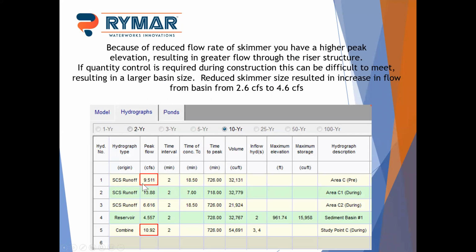But when we did that, our peak outflow actually went up. So a little contrary to what you're thinking, you got a smaller skimmer, you're thinking you're probably going to have less flow. In reality, because of the smaller skimmer, the water got higher in the basin, so it hit some of the other outlet structures, the top of the riser, maybe even hit the emergency spillway. And so our flow rate actually went up.